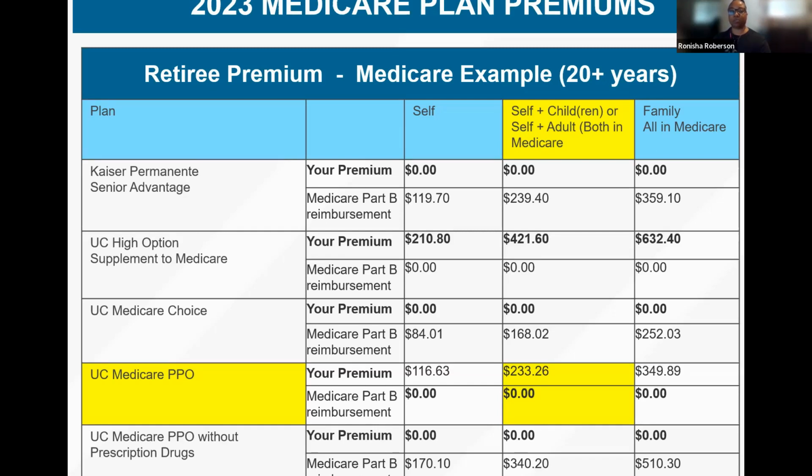So let's quickly discuss the Part B reimbursement. If you're eligible for one of UC's Medicare coordinated medical plans, it's possible that you'll get a portion of your Part B premium refunded to you. That's because the amount UC contributes towards your retiree medical benefit is sometimes higher than the total cost of the premium. If this is the case, the university will refund part of the amount that you paid for your Medicare Part B premiums. This reimbursement is added to your monthly pension payment each month. Please note that the premiums that you're seeing here are based on 100% UC contribution.